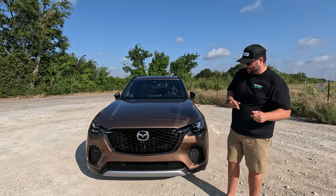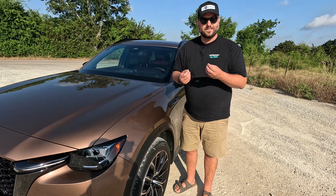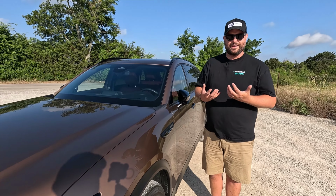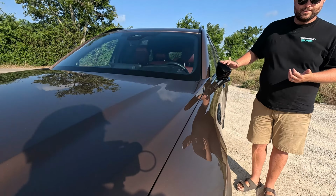Paint, I'm not sure if this camera's gonna get it, but Mazda has gotta be losing money in the paint shop. This looks incredible. Seriously. Look at the depth of the paint. It feels thick. I know that sounds silly, but I can't see textures behind it. And we've had some products that we've owned lately that I can see textures behind the paint. Tacoma. And so, Brian, look how consistent this panel gap is.